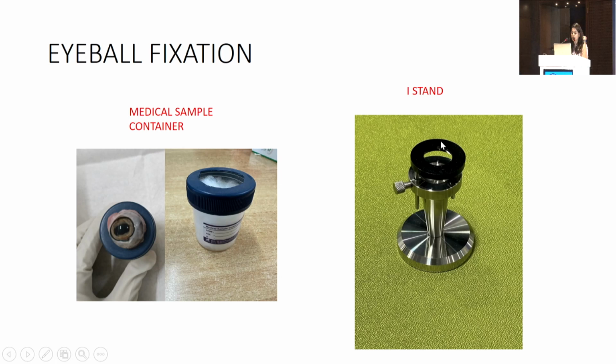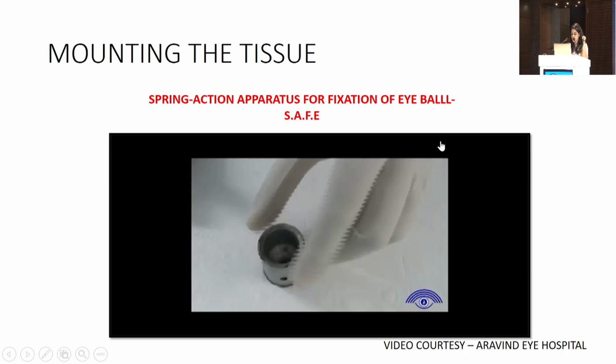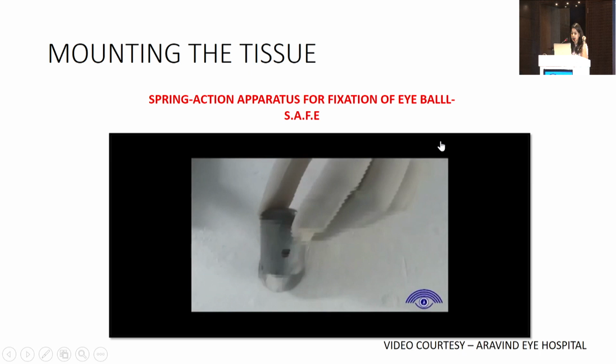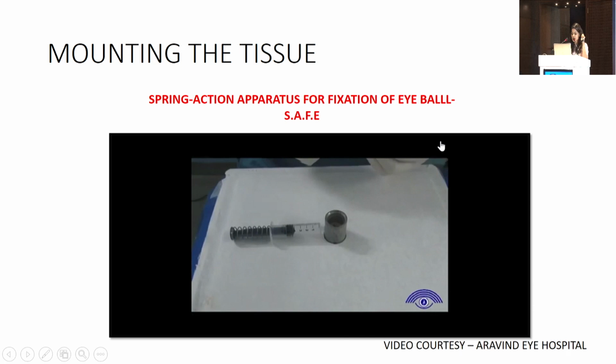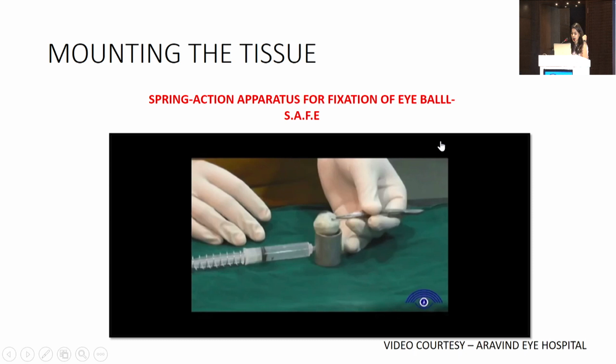Another very interesting device designed by Aravind Eye Hospital is called the SAFE apparatus, the spring action apparatus for fixation of eyeball. They have taken a hollow cylinder with one hole, and they have fitted a spring action syringe inside. Once your tissue is mounted, you just have to pull out the vacuum, and because of the suction action, the tissue is retained very well. It gives good stability for the tissue during practice.